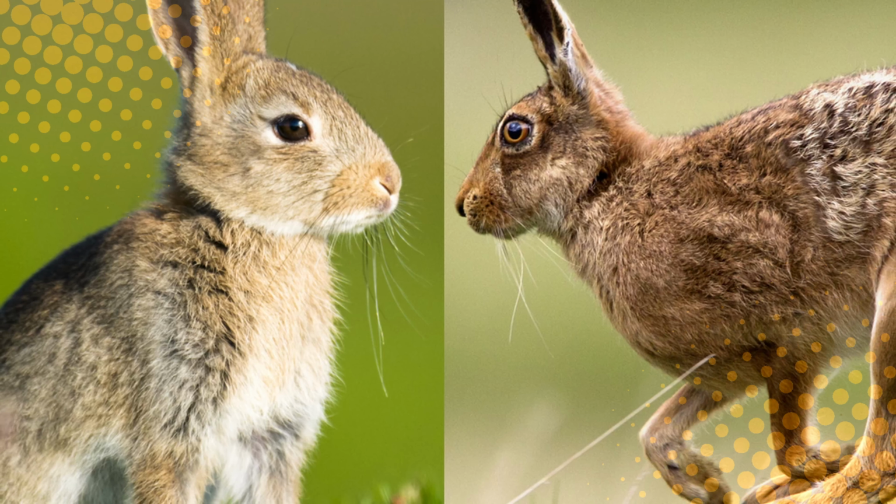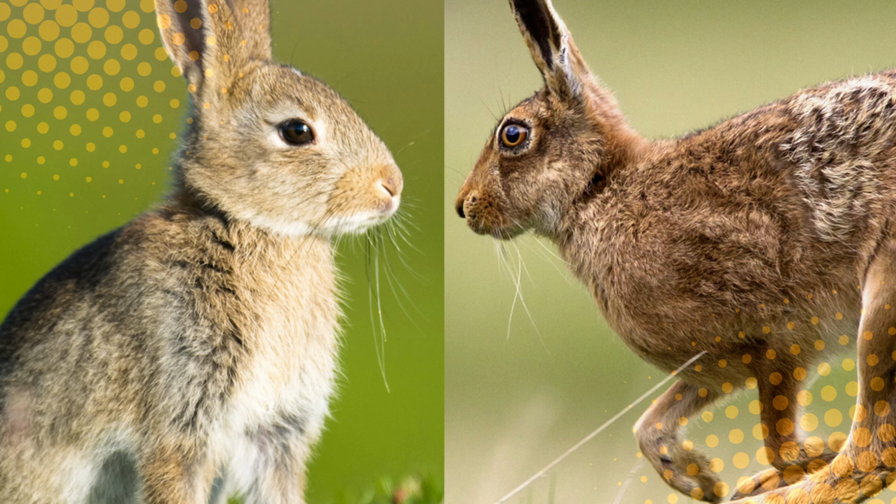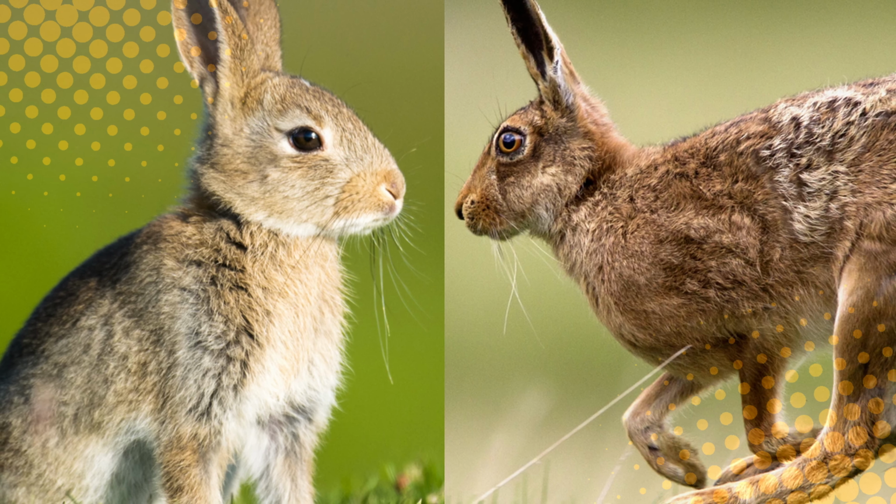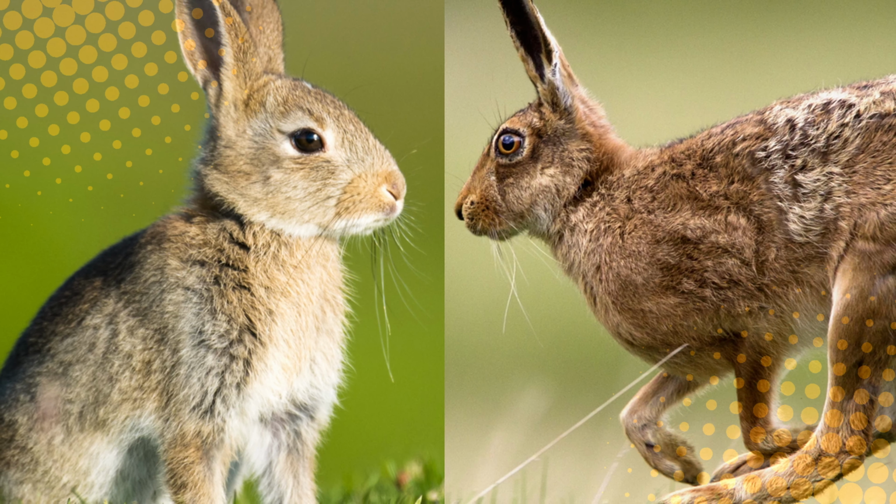Rabbits and hares may look similar, but evolution handed them completely different instruction books. Rabbits are social, burrow-dwelling planners. They survive by hiding, cooperating, and raising vulnerable young in safety. Hares are solitary, above-ground sprinters. They survive by speed, awareness, and being born ready for chaos. They aren't interchangeable. They aren't variations of the same thing. They're two different answers to the same question.